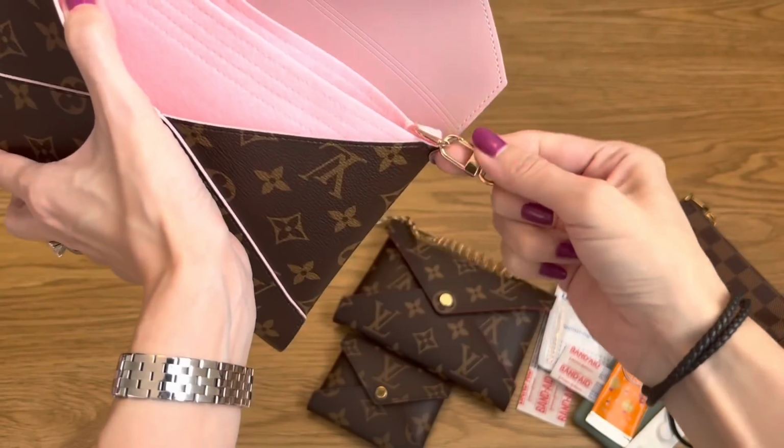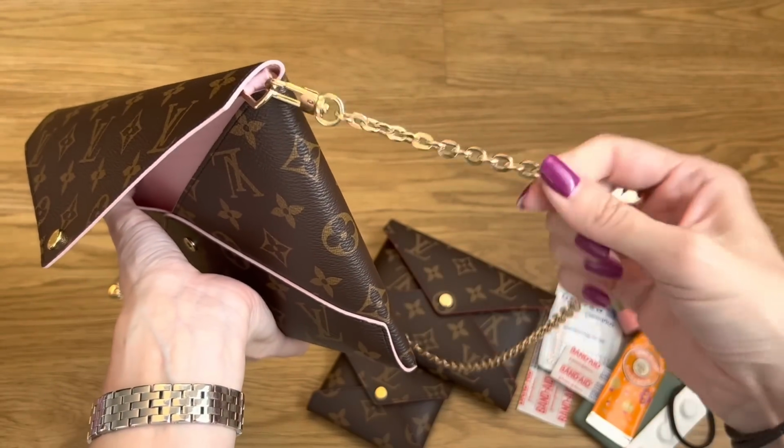But it comes with these D-rings, and then I attach this chain. This chain doesn't come with it, but I attach this chain.